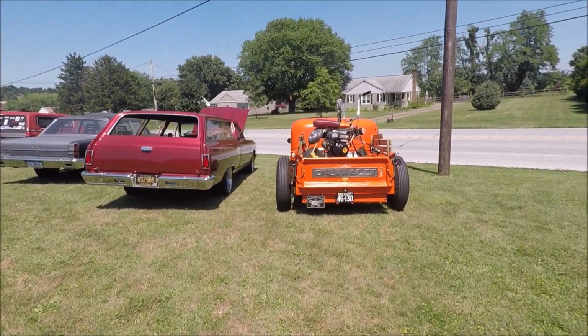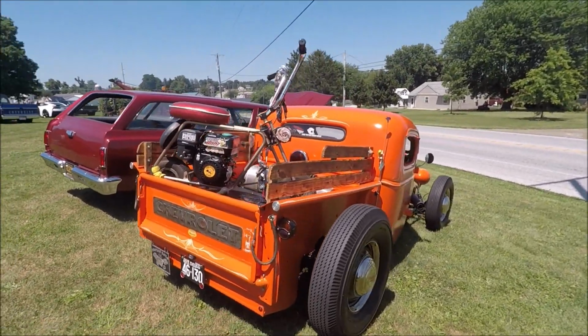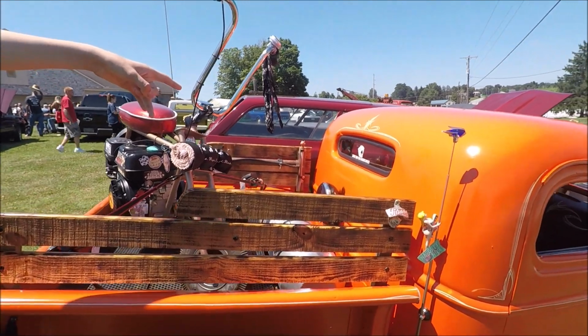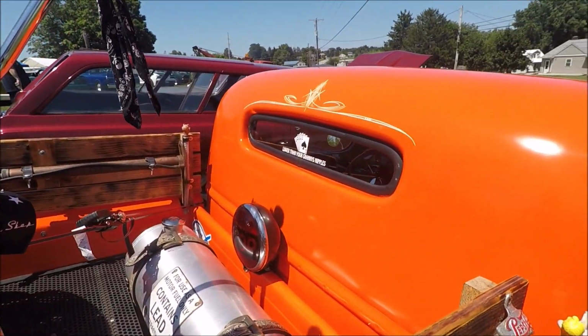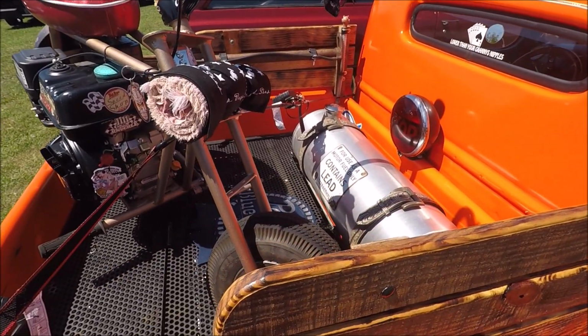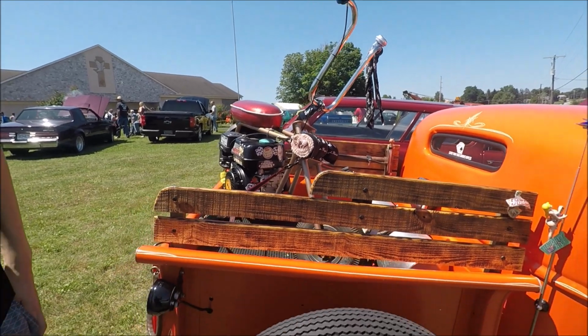Take a little break from the burnouts and look at some of these cars. We were looking at burnouts the whole time. Yo, check this out. Lower than your granny's nipples. Look at that. For use as a motor fuel only, contains lead. Nice.